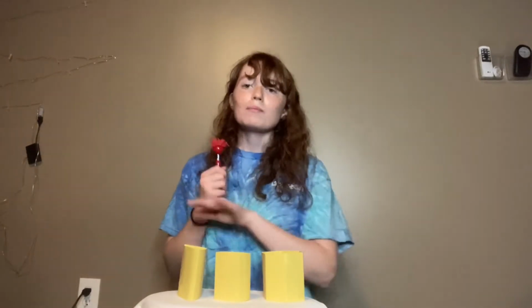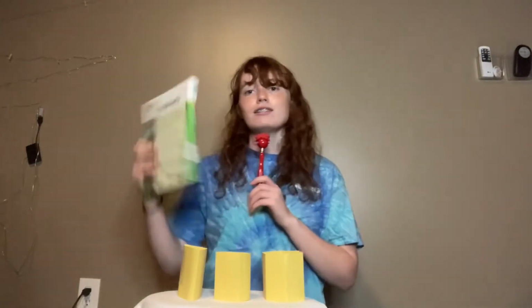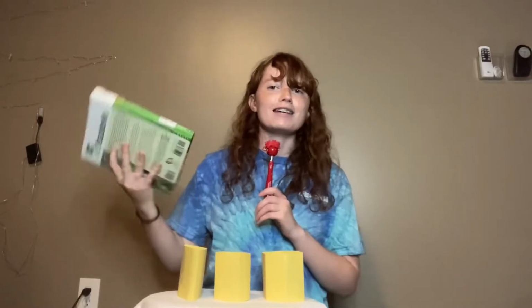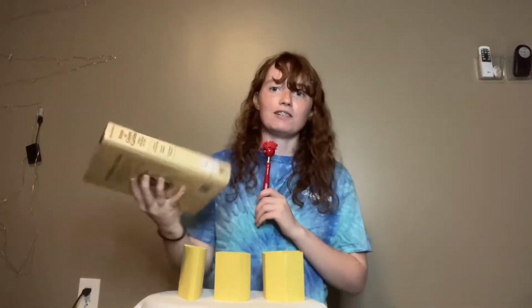You're going to be testing these one at a time, each shape, on 2 different levels. We have 2 different books, one about parakeets, because why not? And it's kind of thick, kind of thin. It's not a bad weight, you know? And I have the big book, which is all the Anne of Green Gables books. This is definitely more on the heavy side for sure. That's the 2nd level. That one's going to be the hard one to pass.